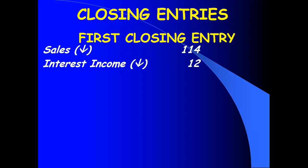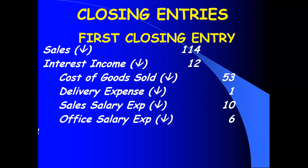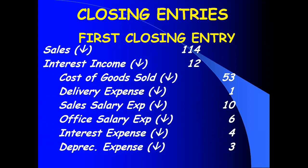In my first closing entry, I'm going to close out my two revenues for starters. Revenues have a credit balance. We're going to close them out with a debit. So I'm going to debit sales, and I'm going to debit interest income to get their balance down to zero. I also need to zero out my expenses. Remember, cost of goods sold is an expense too. Expenses have a debit balance, so we're going to close them out with a credit. So I'm going to credit cost of goods sold and all of these other expenses as well.